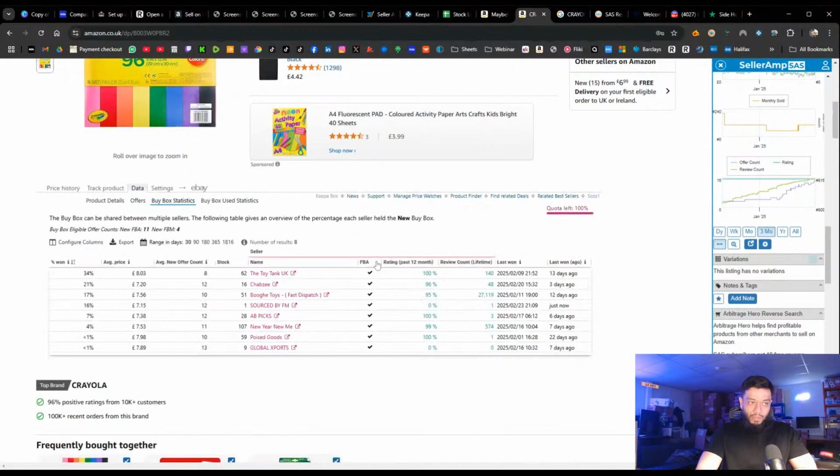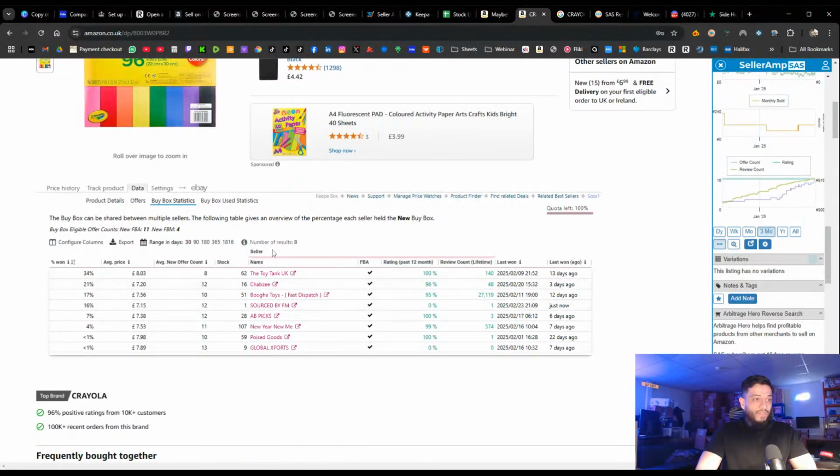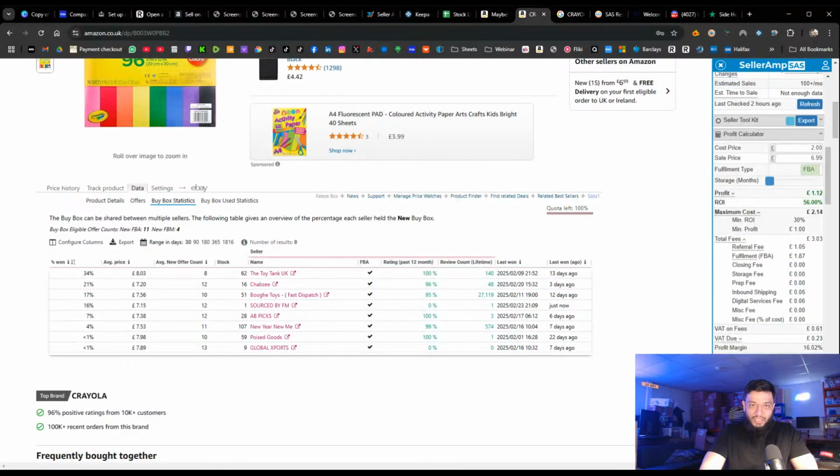The other one is the buy box statistics. It actually shows which seller has won the buy box the most over 30 day, 90 day, 180 days. If there's a scenario where Amazon are on the listing and they're not sharing the buy box, you'll be able to see it here, and that way you can make a good decision on buying that product. And the other one is the variations, which are already covered. So that's basically analysis in a nutshell.